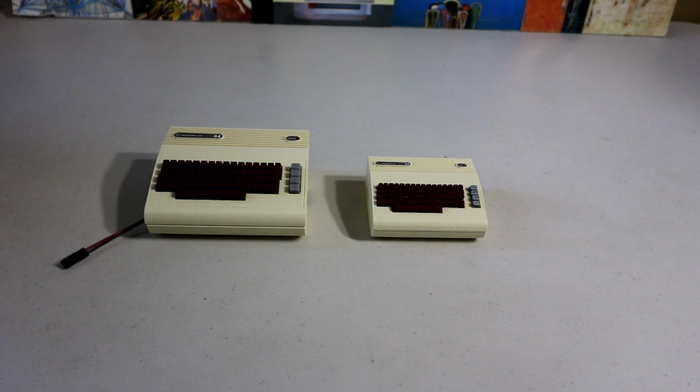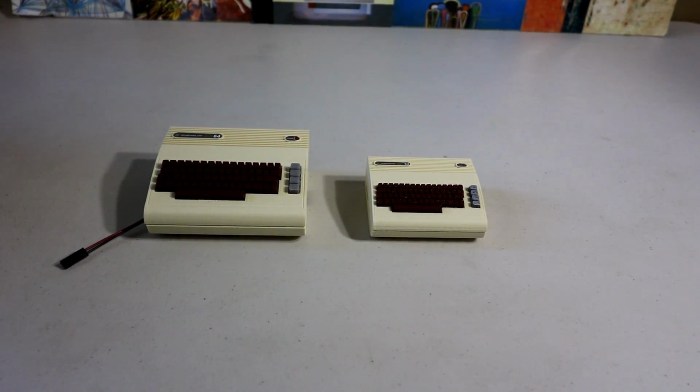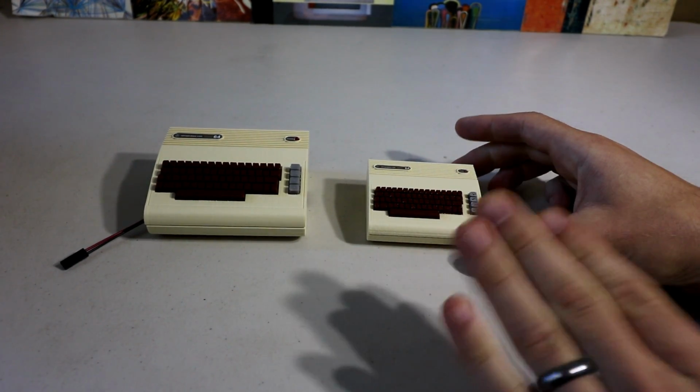RetroPieCases.com, that's P-I, not P-I-E, RetroPieCases.com. Steven over there hooked me up with some of his retro cases, and so today we're going to have a look at them. We have two Commodore 64 cases, and right off the bat you can tell that there's a lot of attention to detail here. All 3D printed, really nice cases.